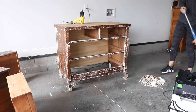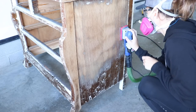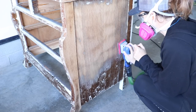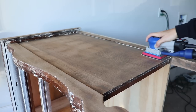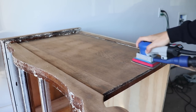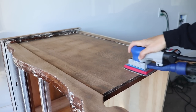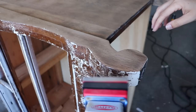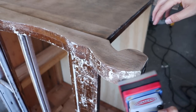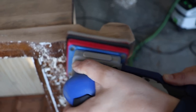I am just cleaning up all my paint, which is a lot easier to clean up than when you're using a chemical stripper. And I'm just grabbing my sander back out and then getting the varnish off of here. You could also use like an afterwash or mineral spirits to get some more of that paint off, but then you have to wait for it to dry, and I don't like the odor and stuff. So I just went straight in with my sander. I'm just using a medium grit sandpaper here. I'm using my Surf Prep sander, which is great for rounded edges like this with their foam abrasives.